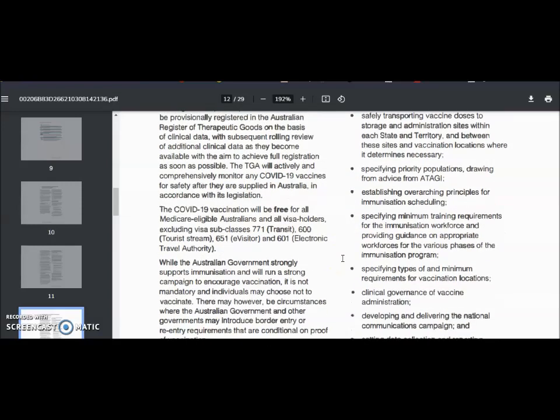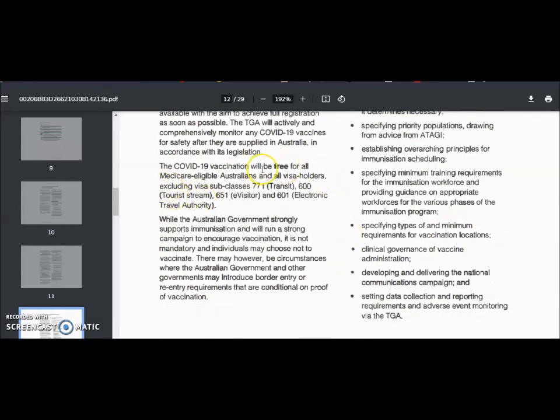Okay, we're back in part 2. The COVID-19 vaccine will be free for all Medicare eligible Australians and all visa holders excluding certain visa subclasses. While the Australian government strongly supports immunisation and will run a strong campaign to encourage vaccination, it is not mandatory, and individuals may choose not to vaccinate. There may, however, be circumstances where the Australian government and other governments may introduce border entry or re-entry requirements that are conditional on proof of vaccination.